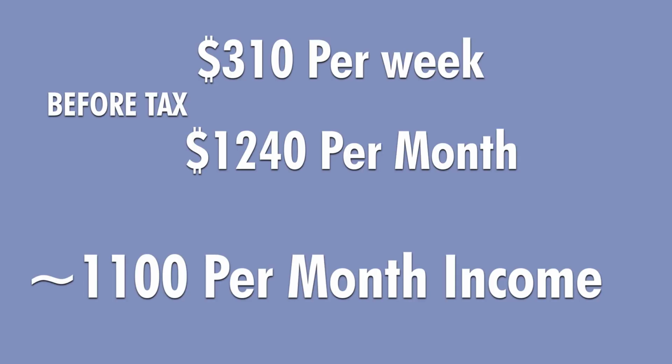And do remember, it's not always the case that you will get 20 hours from your employers. When I was working there for a whole year, on average, I was getting between 12 and maybe 14 hours a week on a busy week. Okay, so it really depends. It doesn't mean if you get a part-time job, you will get 20 hours. That comes to $310 a week and $1,240 at the end of the month, but don't forget there's a tax reduction as well. Let's just sum it down to $1,100 a month income from your part-time job.